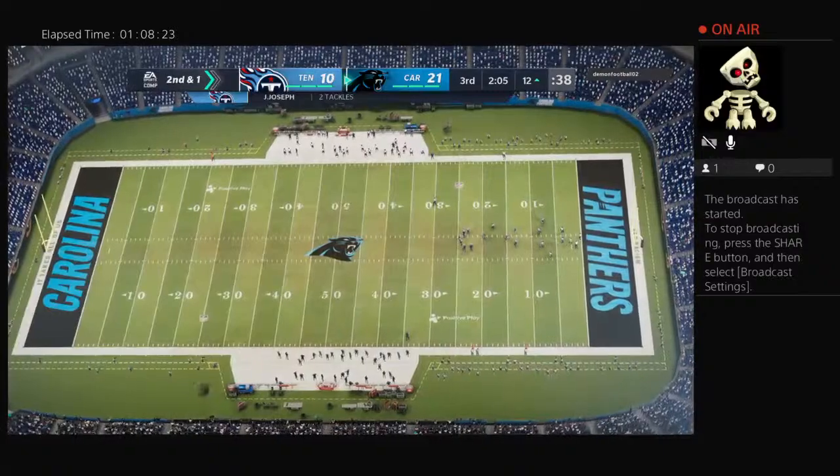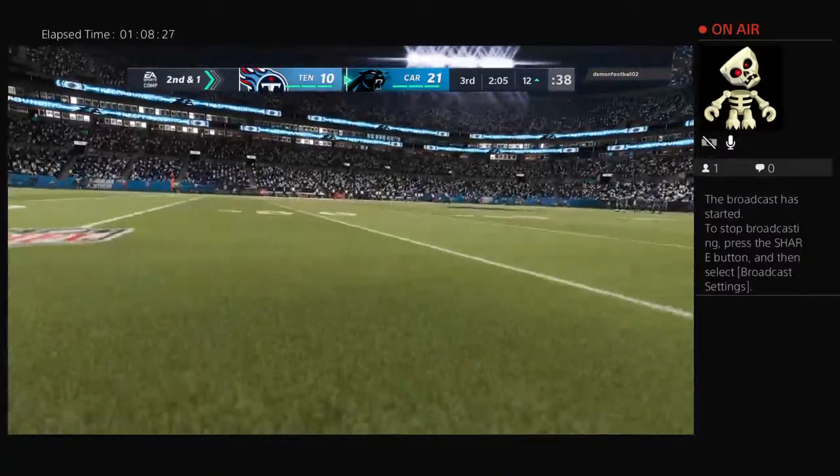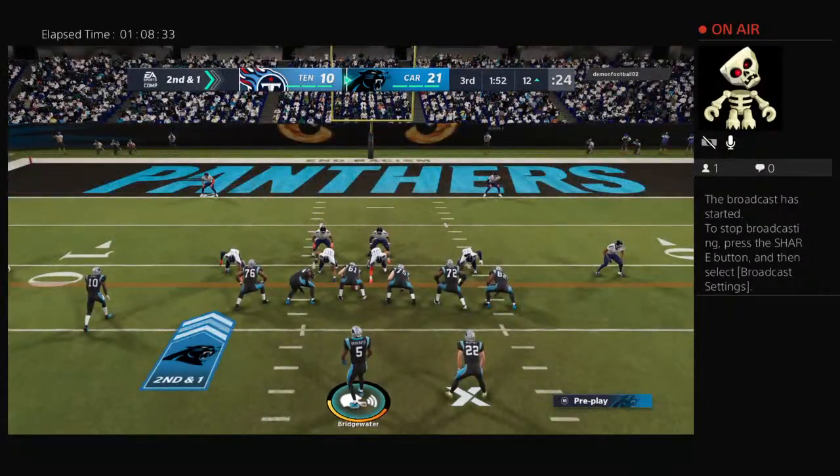Lots of praise on this drive, obviously. I know you're seeing what I'm seeing. Those guys up front, they're getting it done. Doesn't matter what play is called, they are handling their business at the line of scrimmage and dominating right now on this drive.